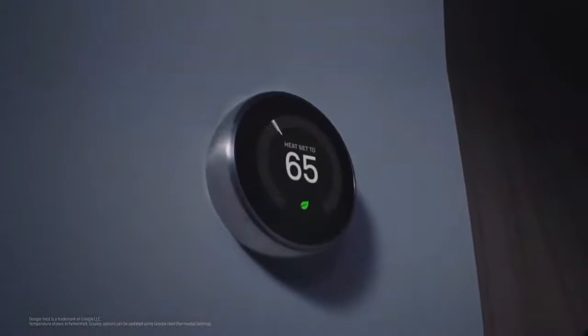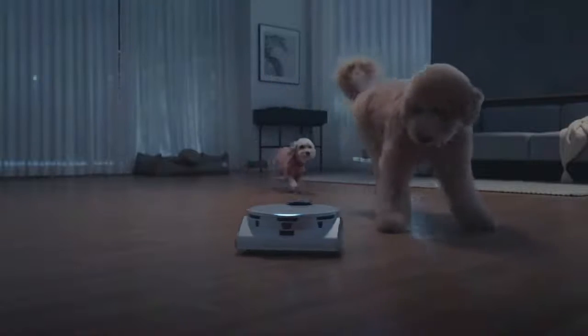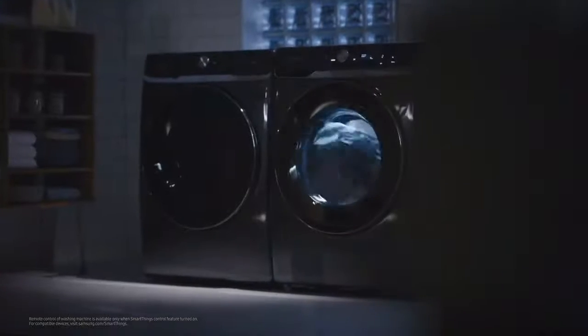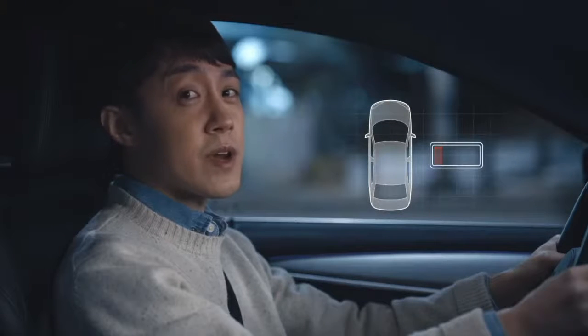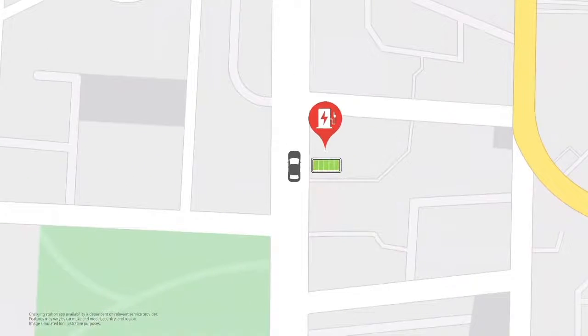My Google Nest adjusts my home temperature. My robot vacuum cleans the living room. And my Samsung washing machine gets started on the laundry, so I can put it in the dryer as soon as I get home. It's super convenient. While I'm on the road, Android Auto even helps me take care of my car. If I'm running low on battery and want to power it up, it'll direct me to the nearest charging stations.